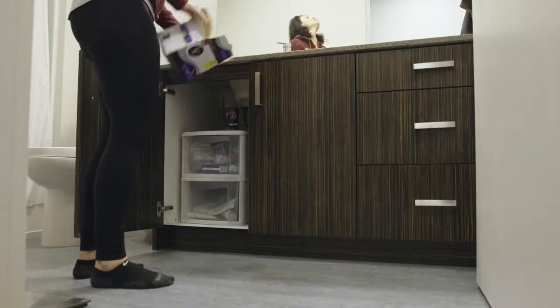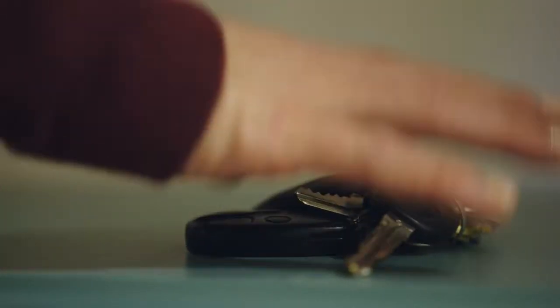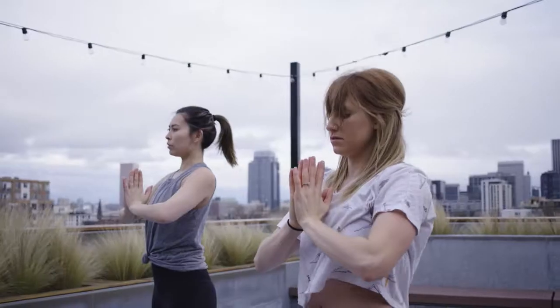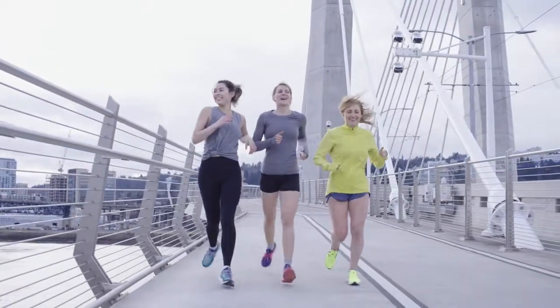But to move to the next stage, it requires us to pay for expensive tooling and capital to get to market. If you were to spend the next few years buying a box of pads or tampons every month, you'd easily spend $500 or more. By backing this Kickstarter campaign, you can have a product that actually makes managing your period healthier and easier.